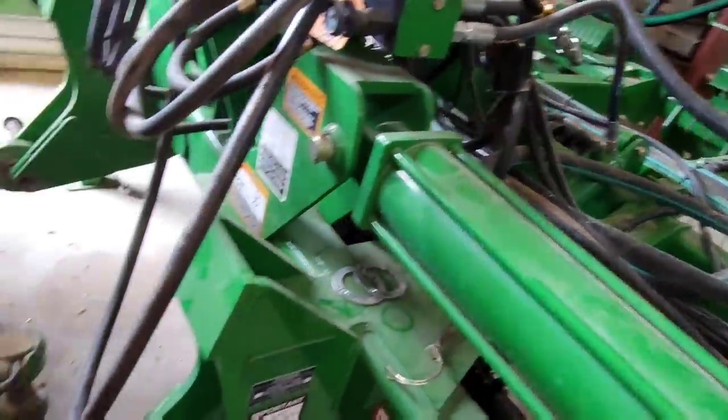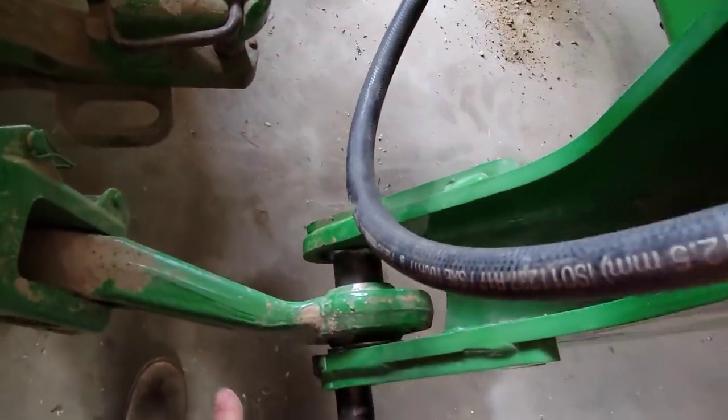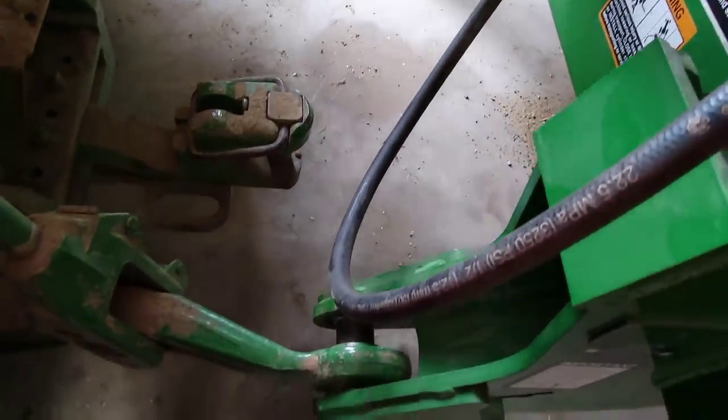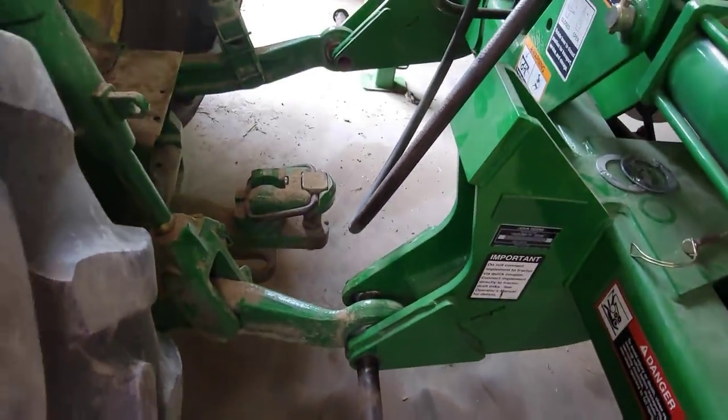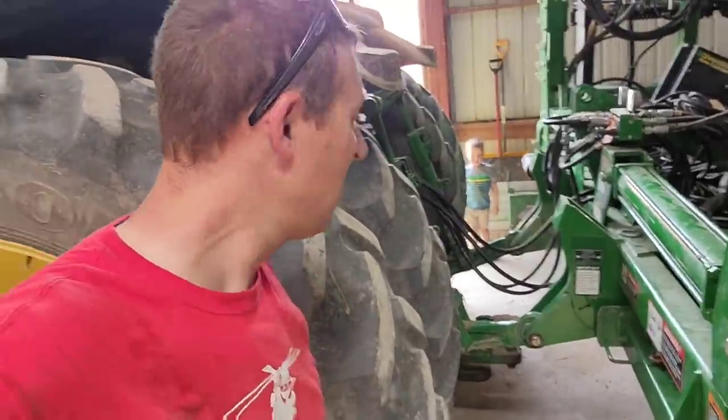Well, I'm trying to get this hooked up. The problem is without that quick coupler, you have to be awfully darn precise to get them where you want them. So I'm a little crooked. I'm going to keep adjusting and we'll get it hooked up, but it's going to take a minute. Whew, I got it. It's quite warm out here. In the truck, on my way back from Berkey, it said 86 degrees.